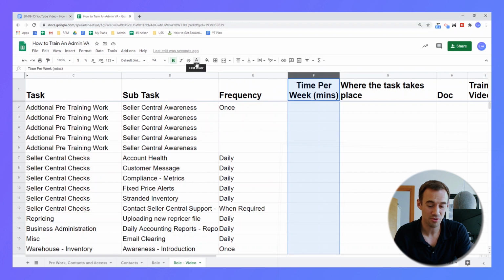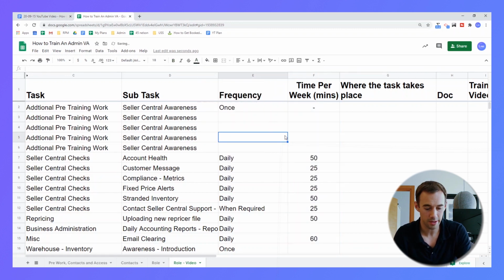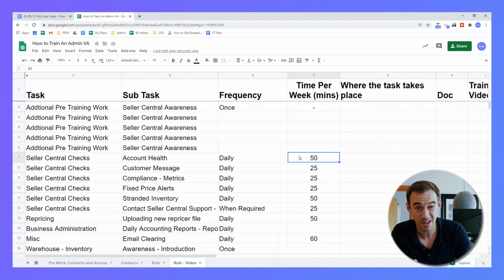So in here, I've basically just put time in minutes. Really, really simple. I said, how long do I think it's going to take? Well, for you to check Amazon account health, and it says per week, 50 minutes. So I think 10 minutes per day to check my account health, tops 50 minutes, absolute max. I don't think it should take any more than that. Why? Because it gives a clear definition to the person you're training, what you expect from them.